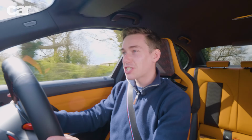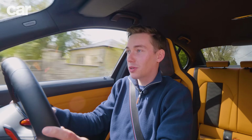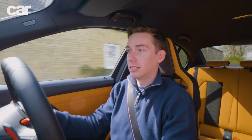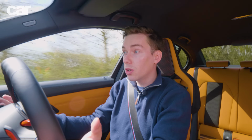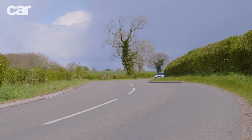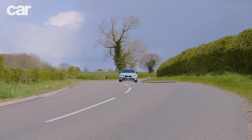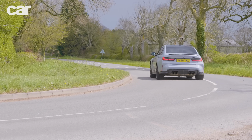They've still managed to carry it through in a way that doesn't really offer too much compromise. I mean, of course, on a lap it would be several seconds quicker if it was half a ton lighter, but on the road, driving it on normal, regular B roads, it's still an awful lot of fun, and the weight is never really at the front of your mind.